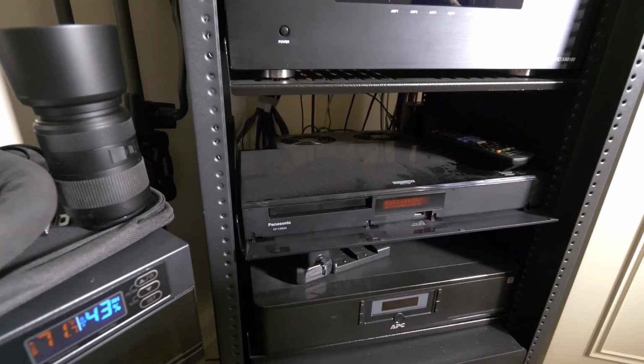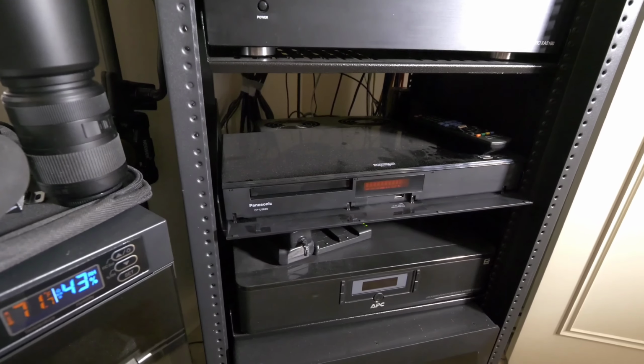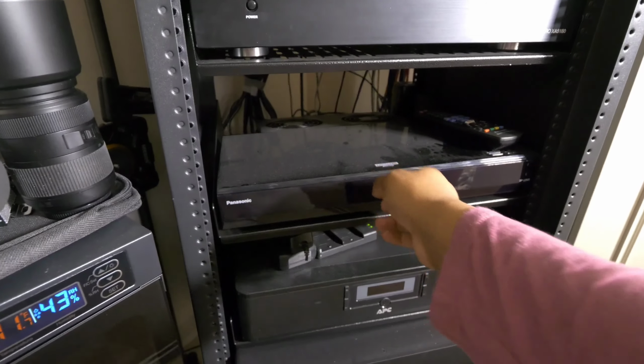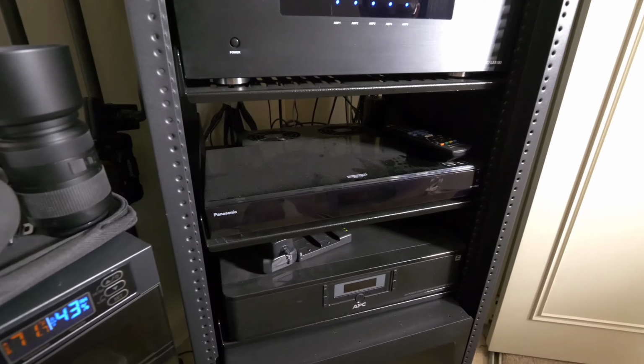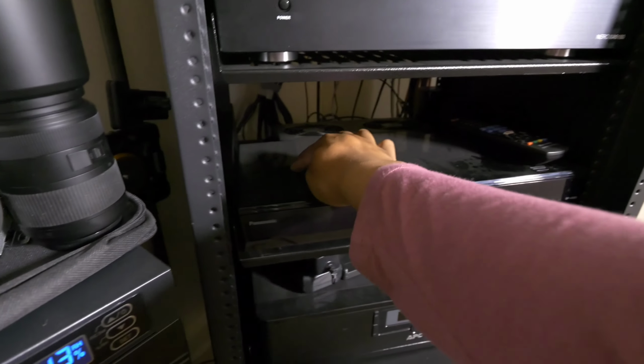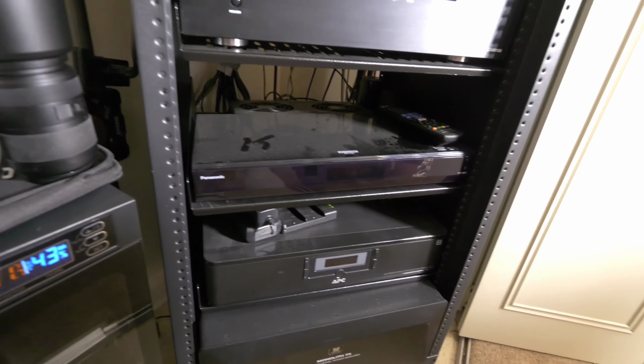and this is the Panasonic DP-UB820. This is a very nice Blu-ray player. Does Atmos, of course, DTS:X, everything you want it to. Boots up quickly. Haven't had any problems with it. A little bit dusty. All right, okay there for you so you guys can see that. Need to do some cleaning here, but it's really nice.